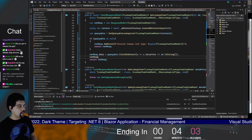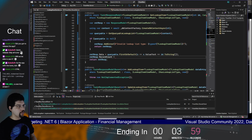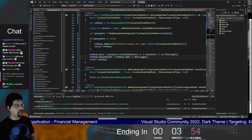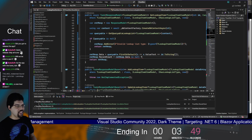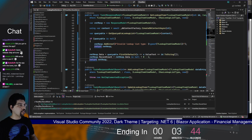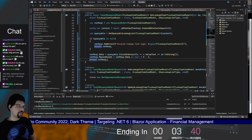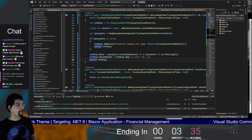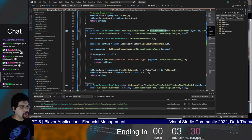So we're going to set resp dot record count equals resp dot data is null, 0, otherwise 1. And then return resp. Yeah, I like that better. Okay, so we have successfully implemented get lookup item by ID.